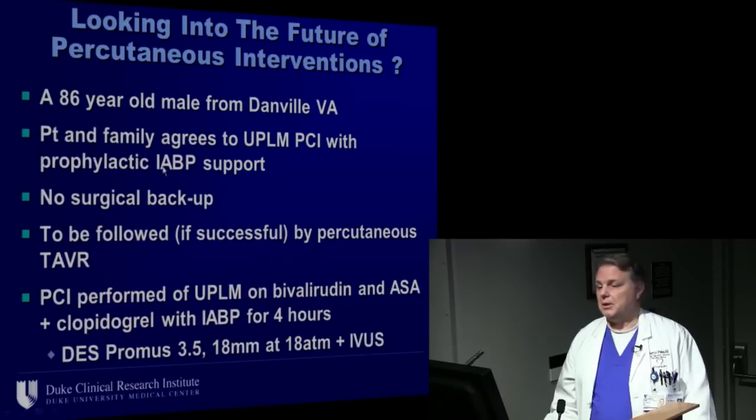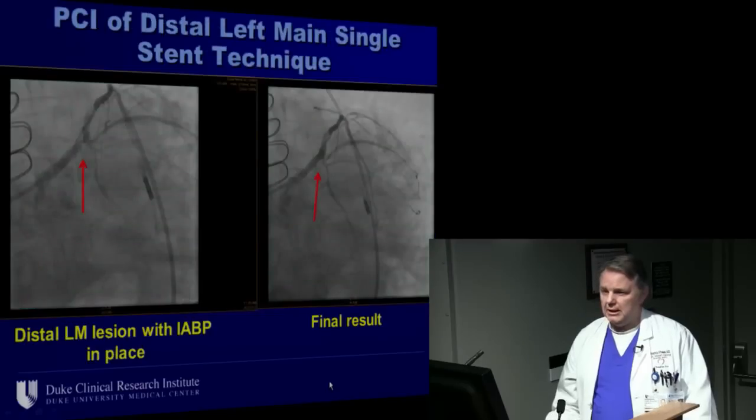So patient and family agree to left main PCI with prophylactic balloon pump support, no surgical backup. This is to be followed by TAVR if successful. PCI is performed on bivalirudin, aspirin, and clopidogrel with balloon pump for 4 hours. A drug-eluting stent is placed. You can see the parameters here, and IVUS is used. Here is the pre-lesion. You can see it fairly clearly. This is stenting into the LAD. And you can also see the balloon pump here in place.